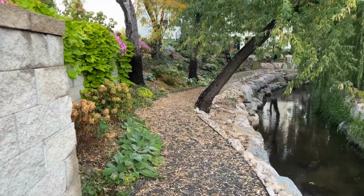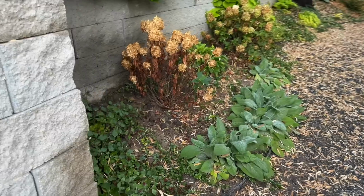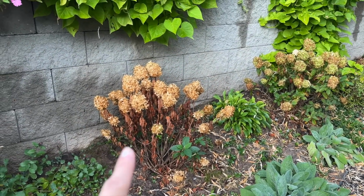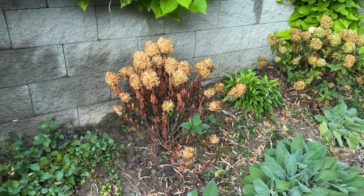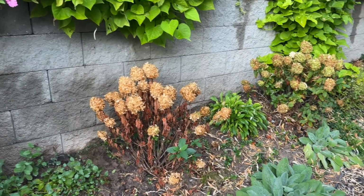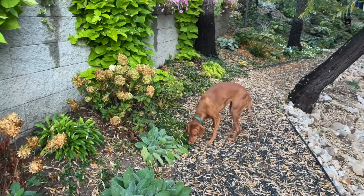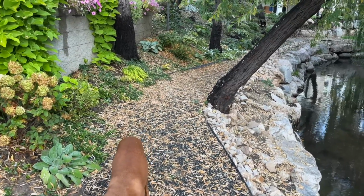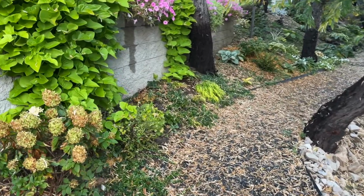Okay, let's walk down this way. I'm kind of thinking if this doesn't survive, I'm going to put a few roses here. Won't that be so pretty? I'm trying to think of more spots to add roses because there's so many more that I want, and I'm like, where am I going to put that? So I'm already trying to plan spots to put them in.